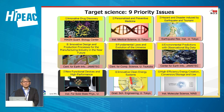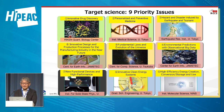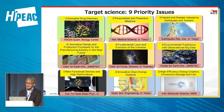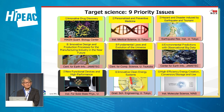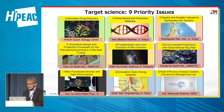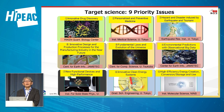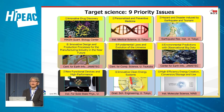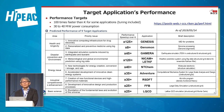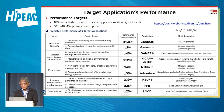At the beginning of the project, the Ministry of Education, our funding agency, organized committees on what kind of application areas are important. They defined 9 areas, from drug discovery and disaster mitigation to climate, energy, and basic science. And we asked the application people in these areas to submit a typical workload. That is our target application.